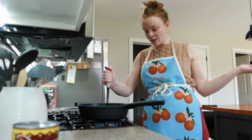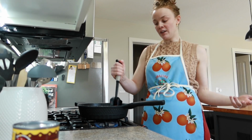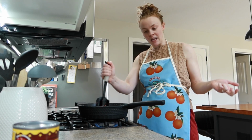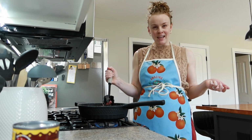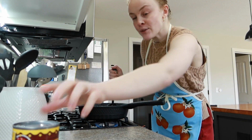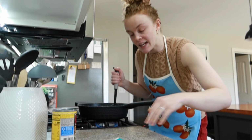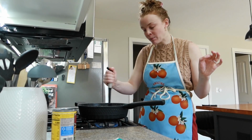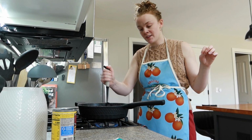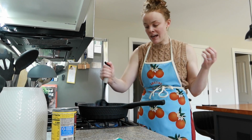Like today, for example, could I make enchilada sauce? Yeah. Do I have the knowledge to read a recipe and make it, and it likely will end up tasting pretty good? Yeah. Would I rather just buy a can of it at the grocery store and drizzle that on top? 100%. Am I using canned refried beans? Yeah. Am I using a packet of taco seasoning? Yeah. Processed foods have their place. They still offer nutrition and they help us feed ourselves when we don't have the mental capacity or the time to spend hours in the kitchen.